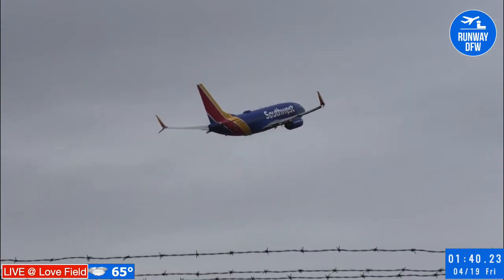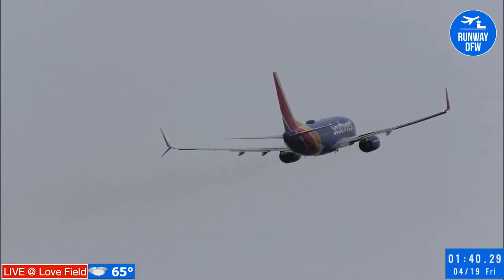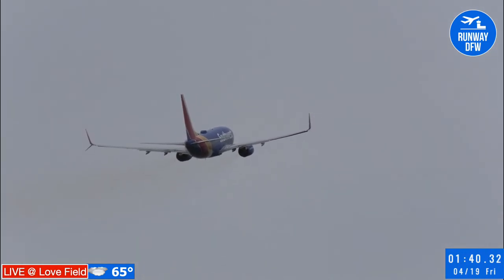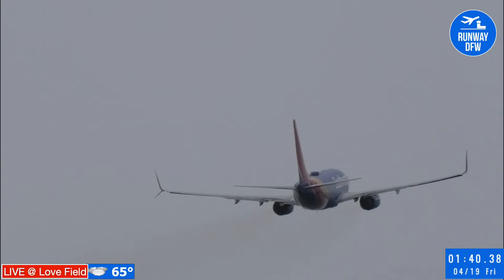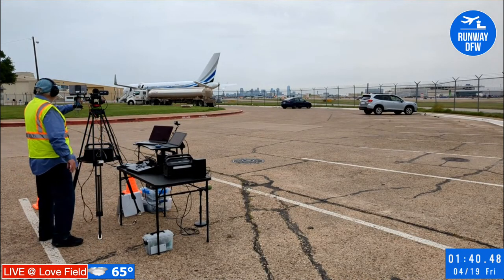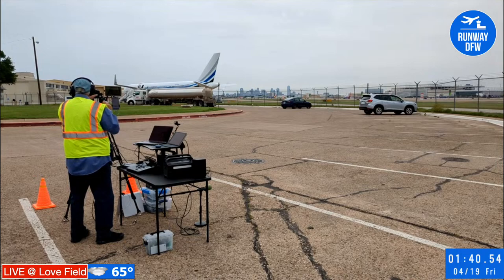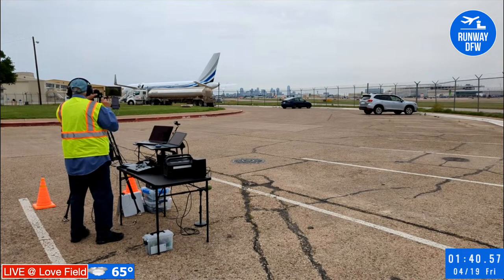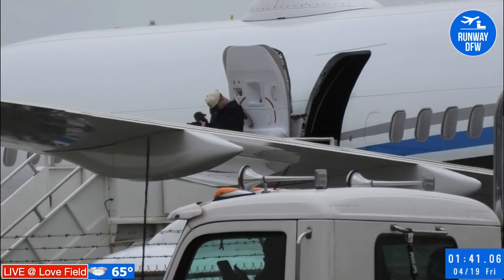Well, that's the way to do it, to fly right over the top of the fence. Now, I suppose if I were in the bed of Super Samu, we might have enough elevation to get a better runway shot here. But you live and learn.